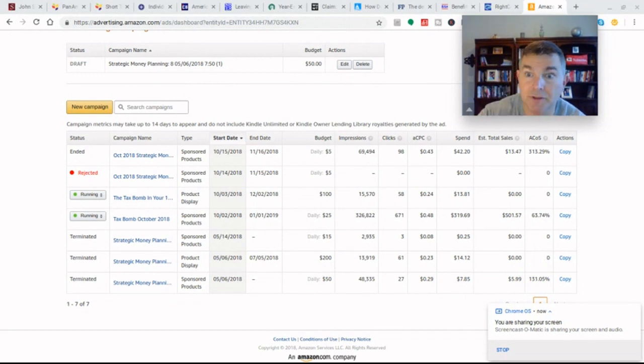That could be fine if you're willing to take a loss. I don't want to take a loss necessarily. I might, but that was just when I first started. I started at $5, $6. That's the first time I ever ran any campaigns. I didn't really even know the keywords or anything.